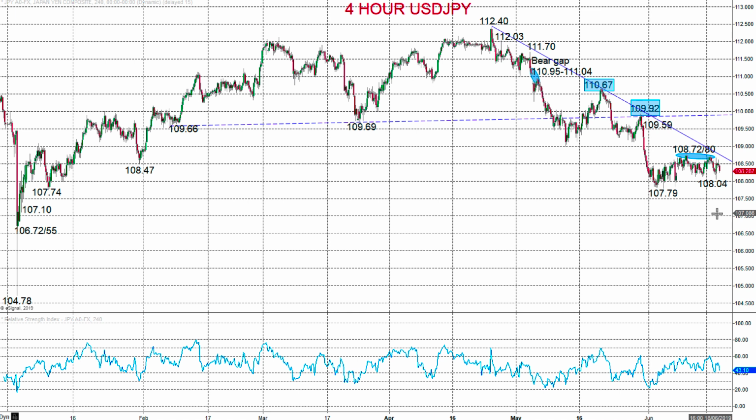And from a technical perspective, there is real risk we feel for an impulsive breakout of this range through the Fed. And our bias will be to the downside through 107.79 and for further weakness to challenge targets down here going into the balance of this week. However, should we break above 108.80 and then challenge the trend line, then that would signal obviously a more bullish tone, and then we'd be looking for upside potentially up towards 109.59 and 109.92. Our bias lower, but watching out for the break in either direction through today's Fed meeting.